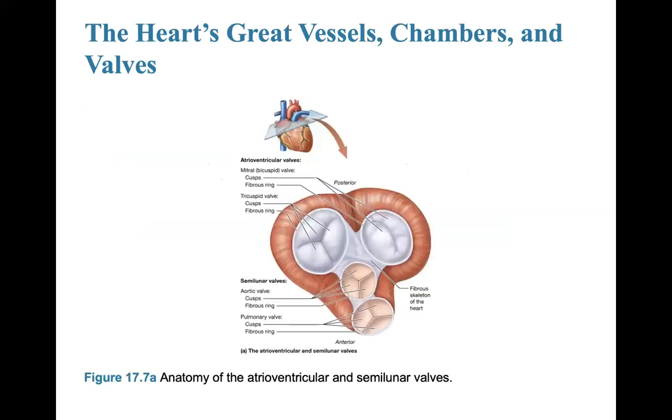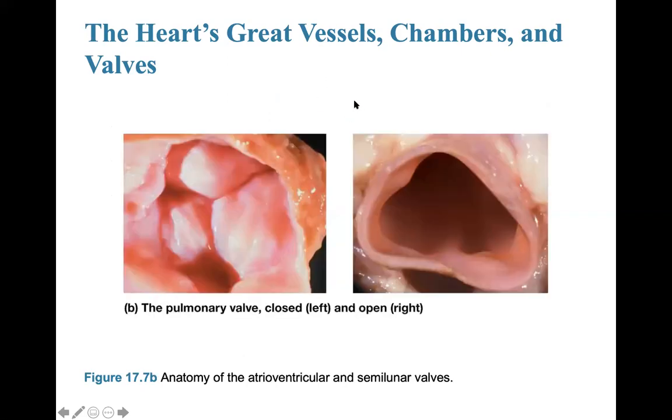And here we can see our four valves looking at a cross-section of the heart. And here you can see a valve that's closed versus a valve that is open. Pressure is coming in this direction here, but if you force the pressure in this direction, it would end up closing the valves. It's like a one-way door.